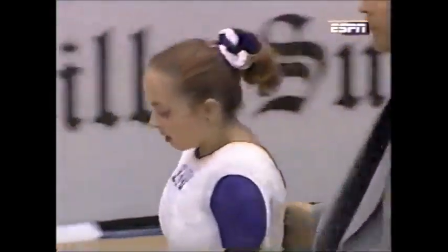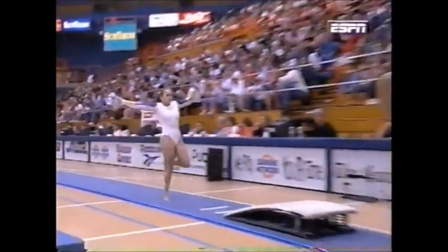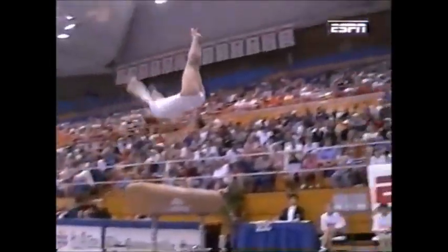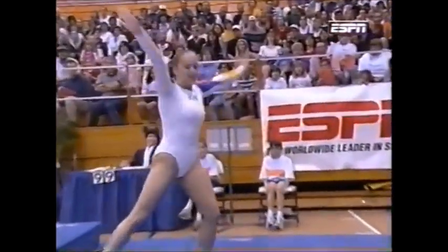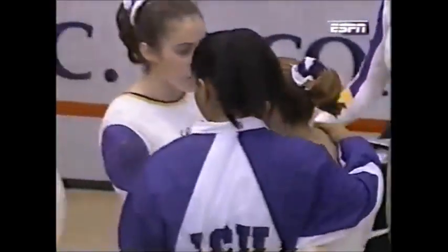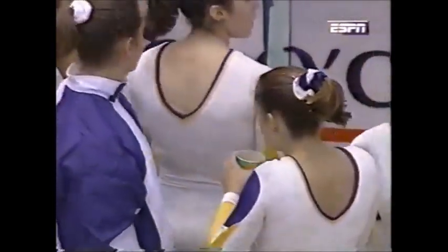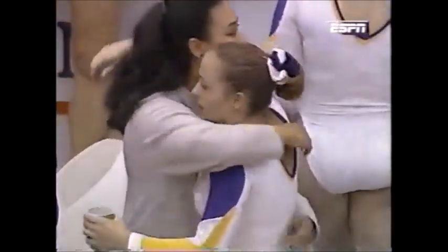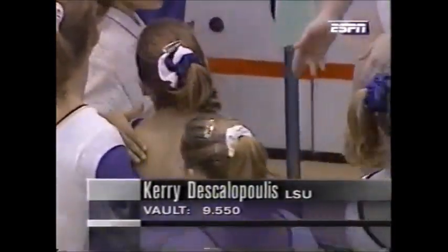She decides to overcompensate that time, and she opens up a little too soon, which causes her to stumble backwards. But I think she may score better on this vault. I agree. She's really concentrating on getting a good block off the horse, driving the heels, pulling the chest forward, and looking for the landing. She opens up a little bit too soon and isn't able to get the height that she needs to complete the vault. Awaiting the LSU score, 9.55. And remember, that score will count because Kelly Smith had a 9.075 earlier in the rotation.